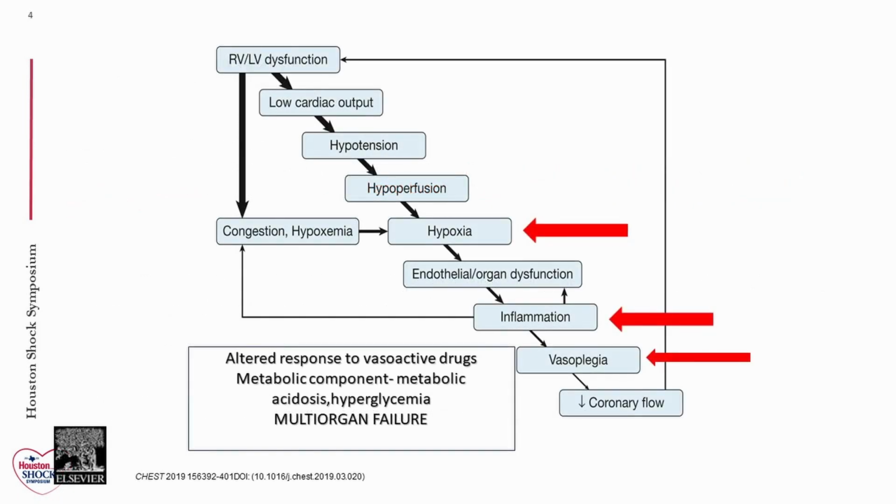So this is a nice illustration showing the downstream deleterious effects of low cardiac output and congestion, how it leads to hypoxia, endothelial dysfunction, inflammation, and when vasoplegia sets in, I call it the end stage of cardiogenic shock, where you have altered response to vasoactive drugs, metabolic acidosis, and then develop multi-organ failure, where you're probably not able to resuscitate patients.